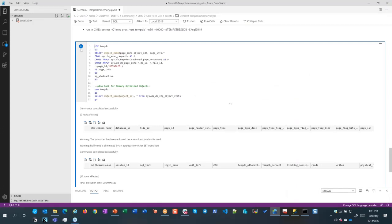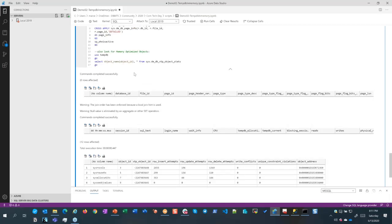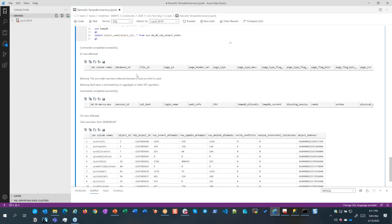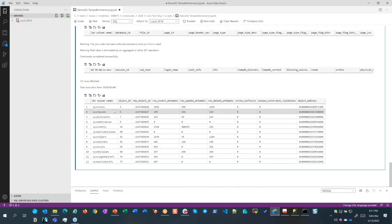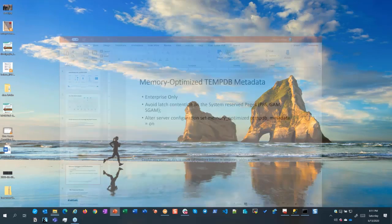Okay, so I'm going to execute that again, and it's not going to show me anything anymore. But the query below shows me all the objects that are memory optimized objects. So they're actually using the Hekaton or the in-memory feature. All of the metadata objects, pretty much most of the metadata objects here. Okay, perfect. Let me get back to my PowerPoint presentation here.